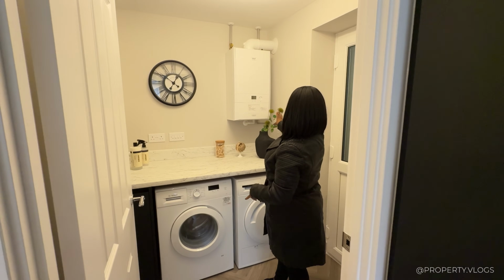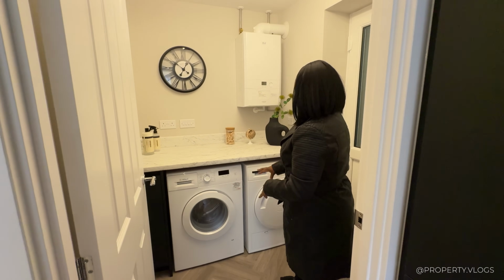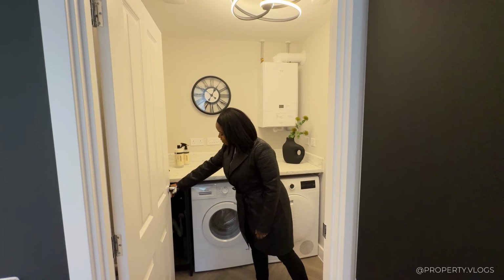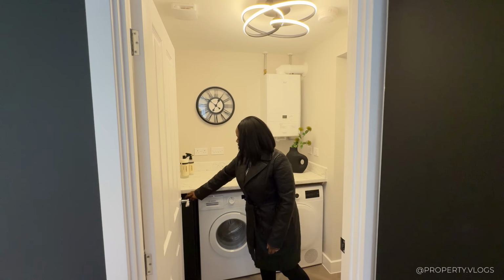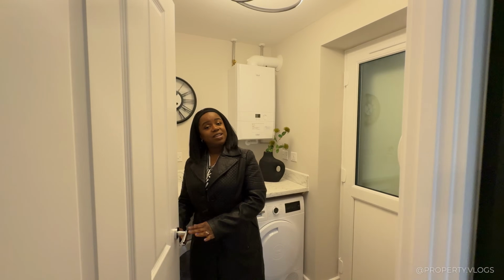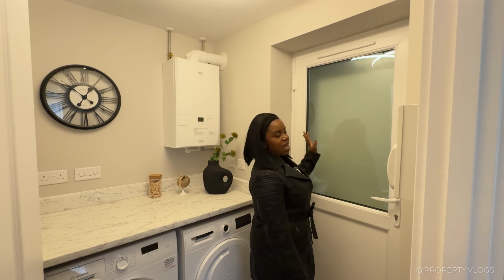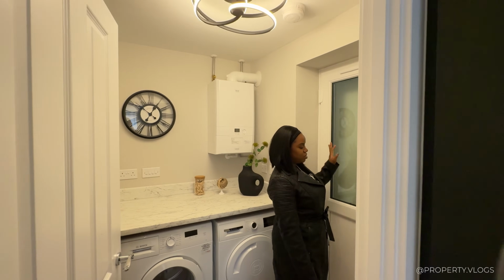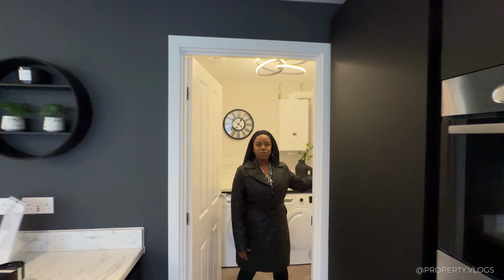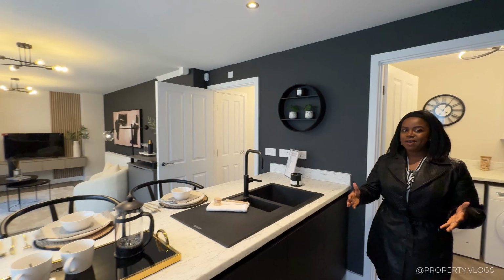It's an Ideal Logic Heat H18, just 2 spaces for non-integrated appliances, and another kind of storage area there. Fantastic. And I believe behind the door we've got a little cheeky radiator, consumer unit here, and then we've got our door to the garden. It's got a big poster on top so you can't see through, but that is basically a window in a door, and it's going to bring lots of natural light into this space. Let me come back into the kitchen.